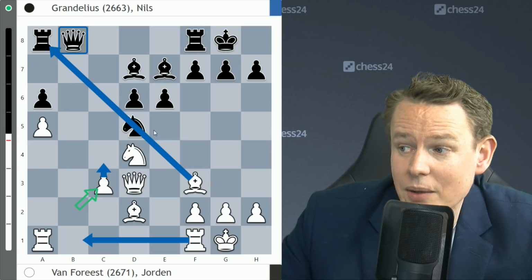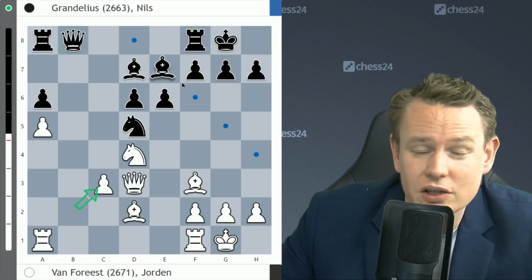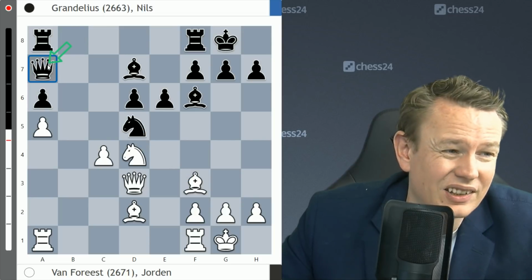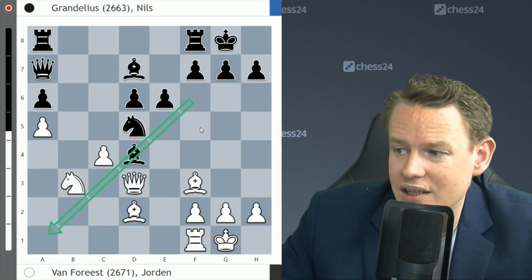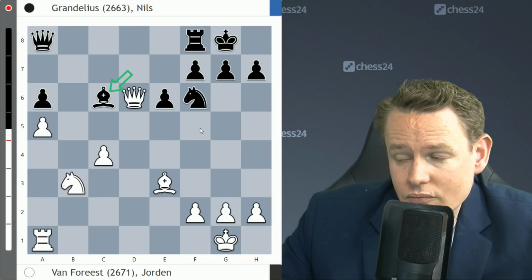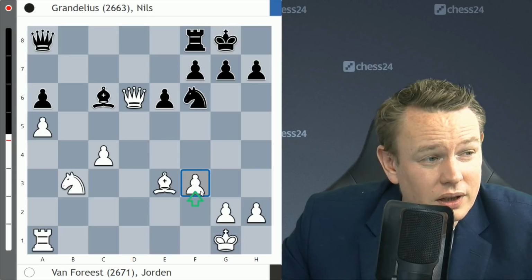Computer-wise, nothing bad has happened. Black hasn't committed too many sins, so that's not a surprise. But the line he had to play here was very hard to find. Bishop f6, pawn to c4, and queen to a7, counterattacking when at the end. Black seems to hold after more computer moves like here, here, here. White might still be slightly better, but the worst is over for black, and he should probably hold this together.